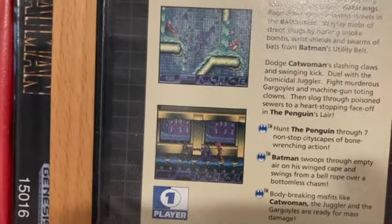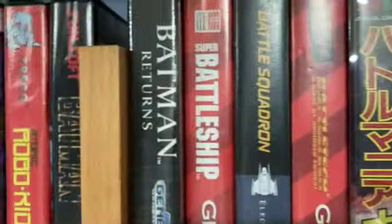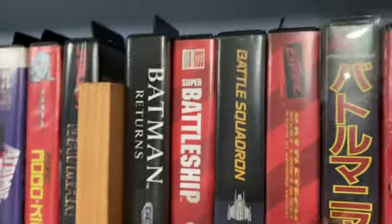Batman Returns. Haven't really sunk a lot of time into this. Again, this is one of my Black Spine purchases. Trying to complete that set. Battleship, thrift store, $2.